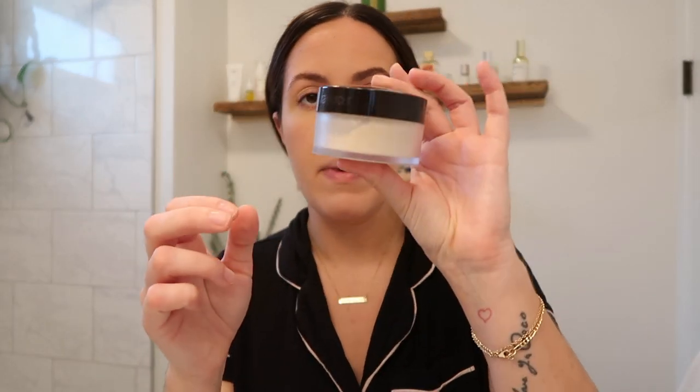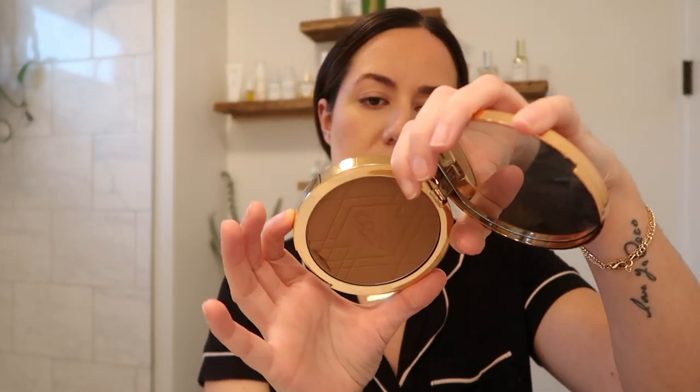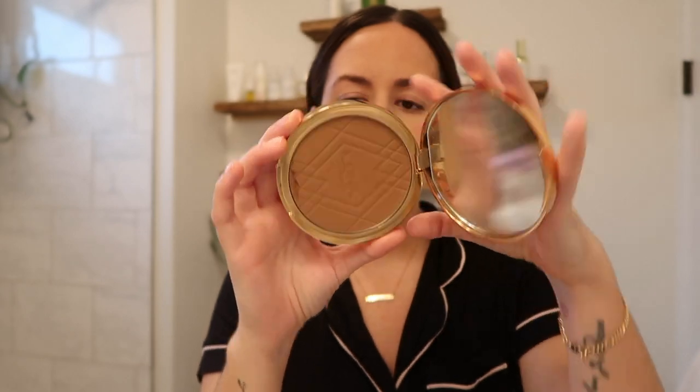Coloring book? Okay, so real quick, I just applied my Laura Mercier powder, and then I applied the iconic London bronzer, and this is in the shade Ultimate Bronze.